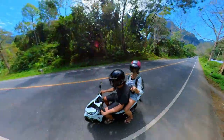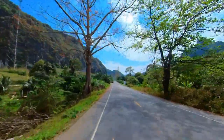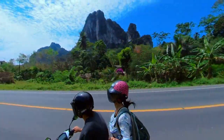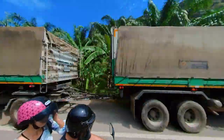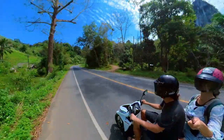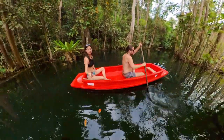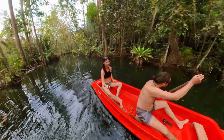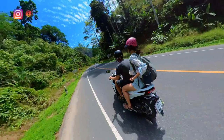The roads in the area are easy and they don't have much traffic. The landscape is impressive, constantly surrounded by karst mountains and green jungles. We felt like in a road movie in search of adventure. And we actually got into some adventure since we went into the mangrove jungle alone on a boat. But we will leave that for later.